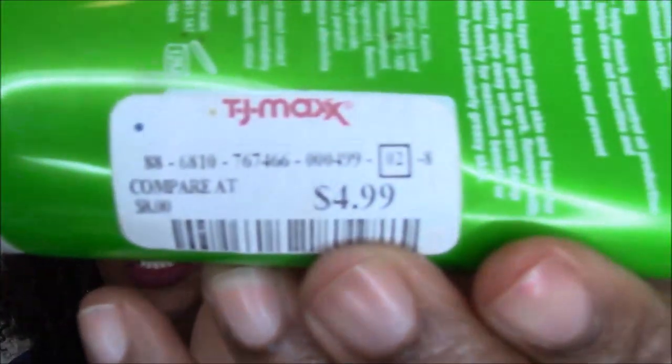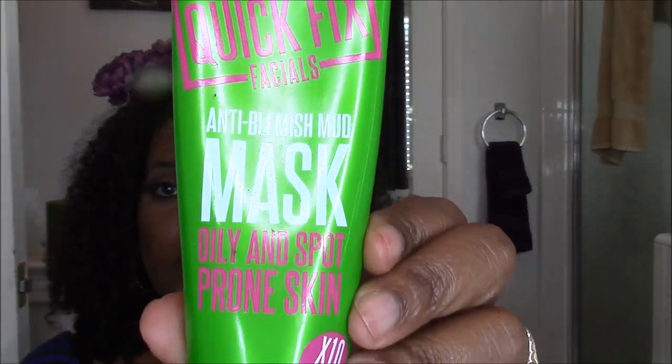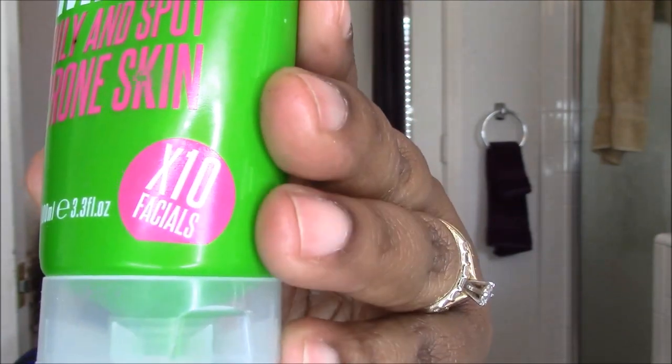And for my mask, I ran across this at TJ Maxx. It was $4.99 and I saw it and I just picked it up. This is a quick fix facial anti-blemish mud mask for oily and spot prone skin. And I am a very, very oily girl. And I just said, why not? It's $4.99. Why not try it? I love this stuff. I really do. And I have been meaning to head back to TJ Maxx and get another one if I can find it.